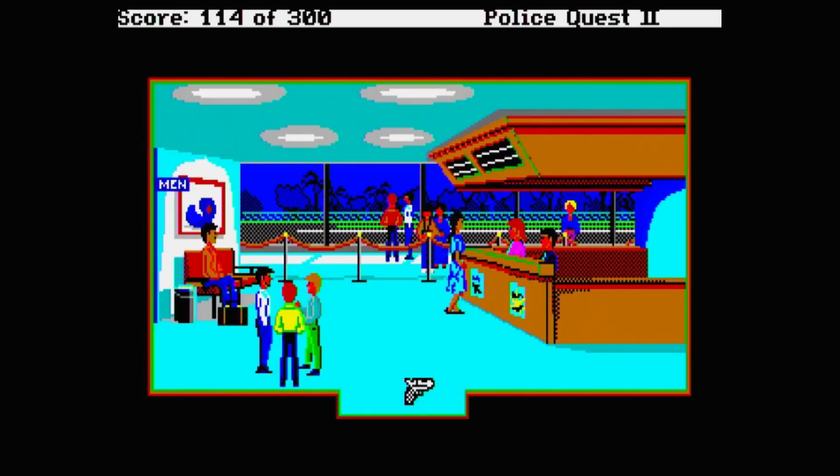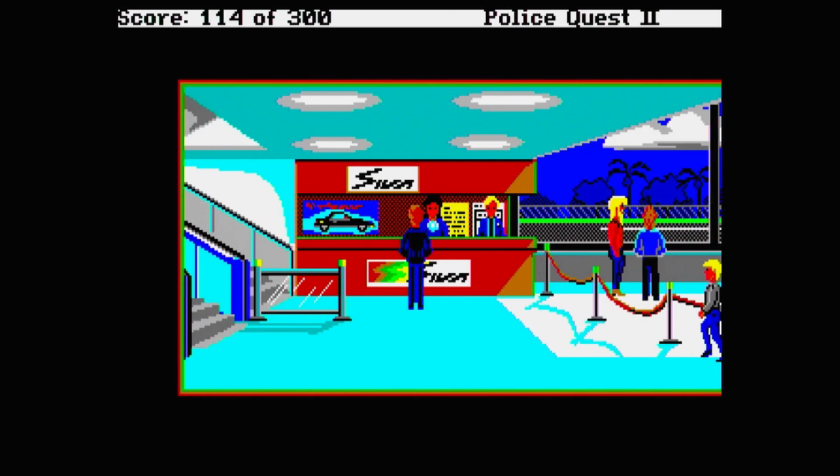Now, another little, I don't know, it's a trap or if you want to call it that. There's more to the airport over here to the left, which is pretty obvious, but it can be missed the first time you come and look around if you've never played Police Quest 2 before. There's another car rental agency here.